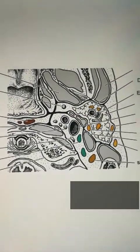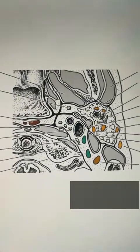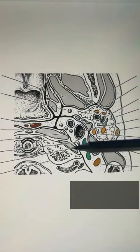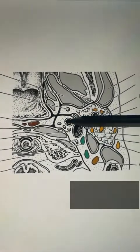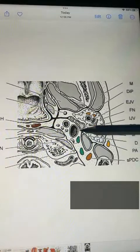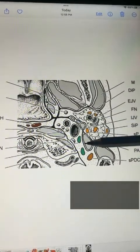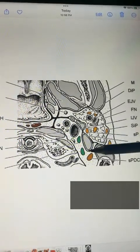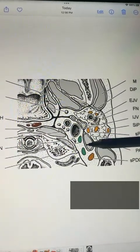So they are, as you can see, in close contact with the carotid sheath. This is the carotid sheath, the internal jugular vein, the carotid artery, and all of it. Okay, this is the digastric belly here, posterior belly.